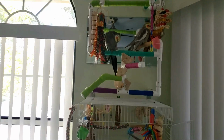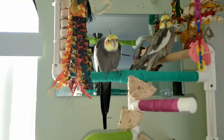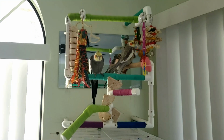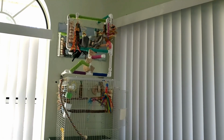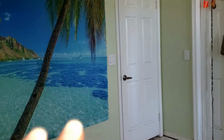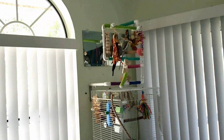But they love it. Geraldine likes to sit here usually and chew on that. Right, Geraldine? Cuckoo. Birds are so spoiled. It's nice because at night, I'm sitting in my bed right now, if I'm reading a book or watching YouTube, now they have a comfortable place to hang out and play, because I don't want to be in my bedroom and then have them out by themselves in the living room. They like to be where I am. So this way now they have a cool little place they can hang out in my bedroom.